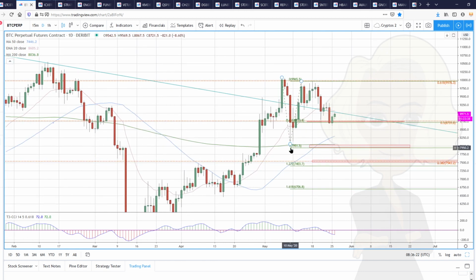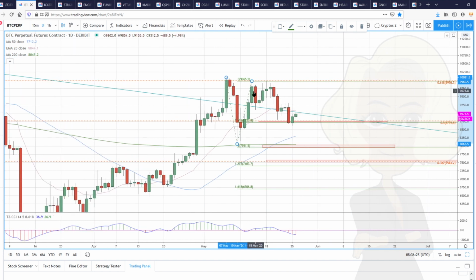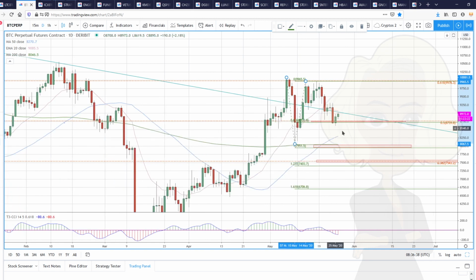So here's our first swing. If we measure to this low and we project it from here, this second swing is now 61.8% of the first one, and it's also potentially 5 waves complete. And so it could be that we're on our way up again and this is the correction over.